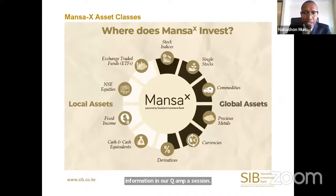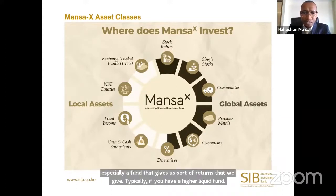The fund also holds a lot of cash as well. This helps us to be one of the most liquid funds around, especially a fund that gives the sort of returns that we give. Typically, if you have a highly liquid fund, then your returns are compromised, but that's not the case for Mansa X. We have managed to solve that issue.